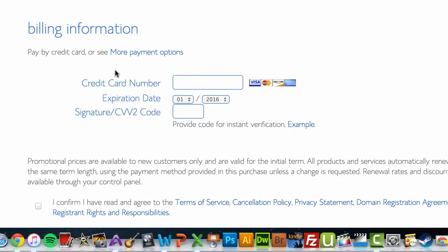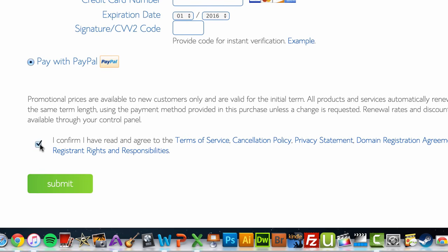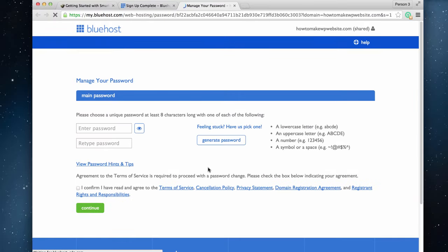Lastly, fill out your billing info to complete the checkout. Also, if you have PayPal, then you can click the more payment options to pay via PayPal as well. After you're done, check the last box to agree to the terms and agreement and hit submit, and then you're all set. Once the order successfully goes through, you'll be taken to a thank you page where you'll need to set a password that will be used for logging into your Bluehost account.